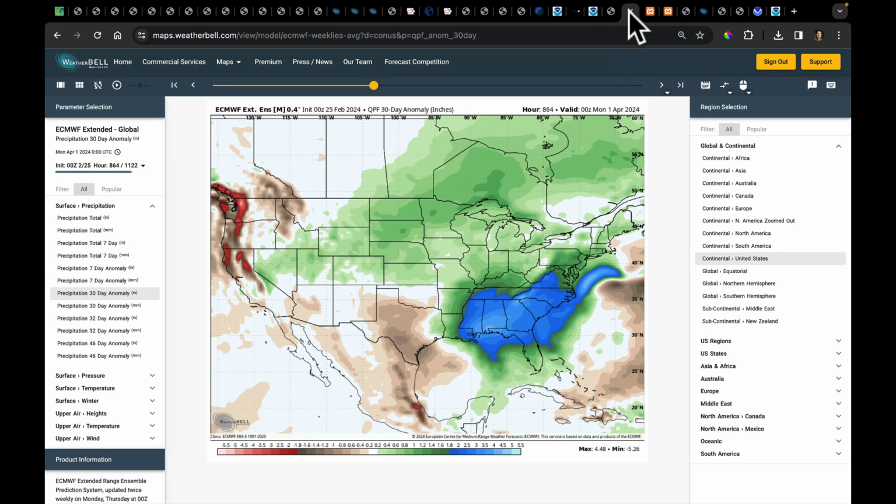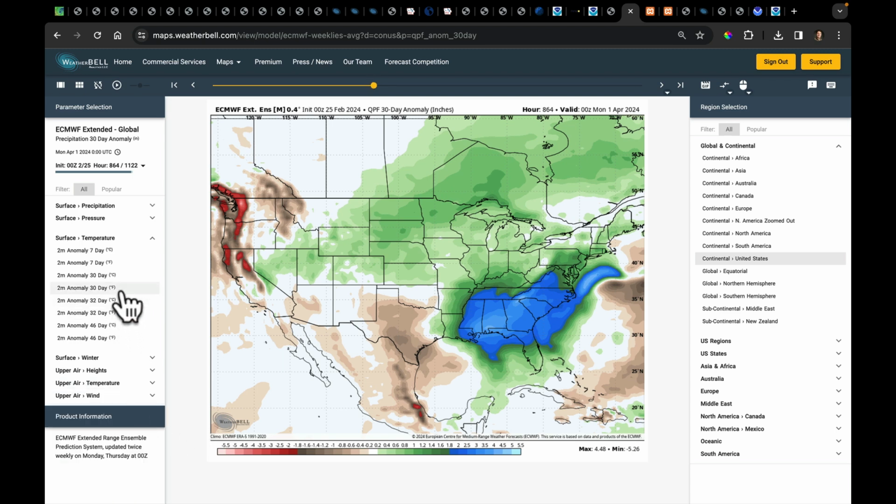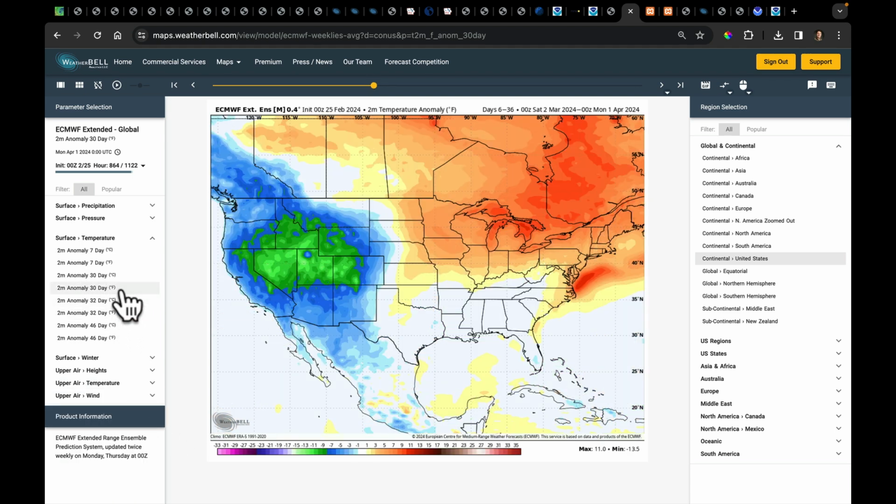And remember, the newest European model gave us this. Just released yesterday, this is their forecast for the month of March in terms of precipitation anomalies. Temperature-wise, very similar to what I showed you last week. Okay, let's leave that there, and let's talk a bit about South America, and then I'm going to finish with some stuff on El Nino.